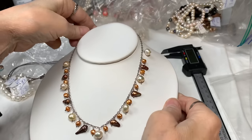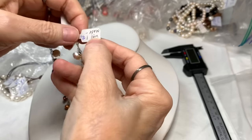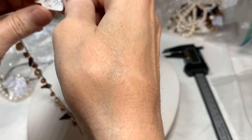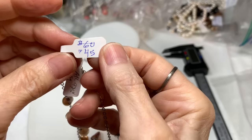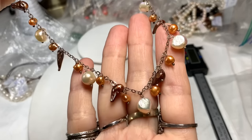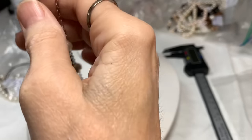So this is a really beautiful sterling silver, real pearl necklace. 16 inches, it looks like. And all sterling and vintage. And I had a price of 60 on it, and I will take it down to 45. So I hope you love that. It is quite beautiful. And all sterling in the chain and everything.